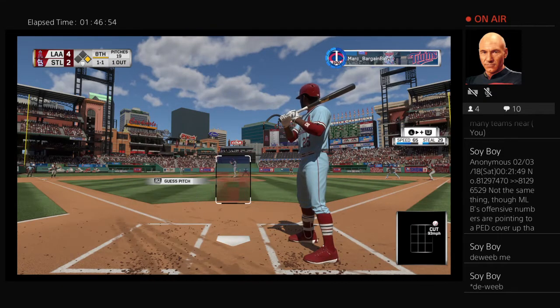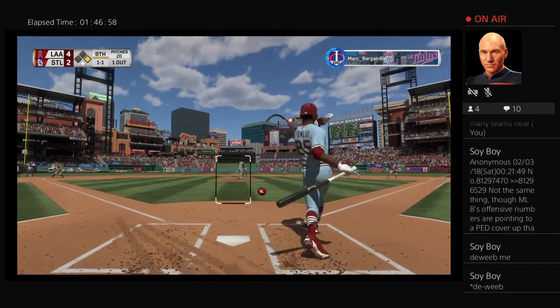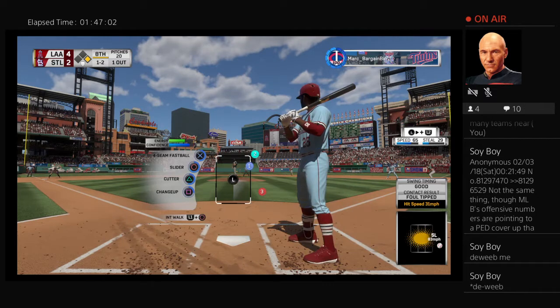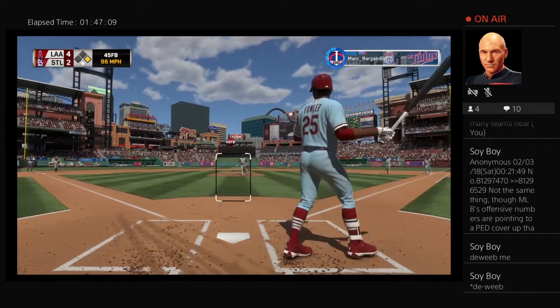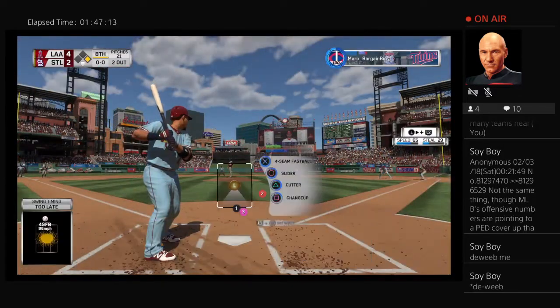That's a good pitch to lay off right there, that cutter inside, and that is a real tough pitch for hitters to lay off of. And a lot of times, if you do swing at that cutter in, you're going to end up with some firewood in a broken bat. And a fastball blew it right by him, and there are 2 down. So it's a runner at first with 2 men out.